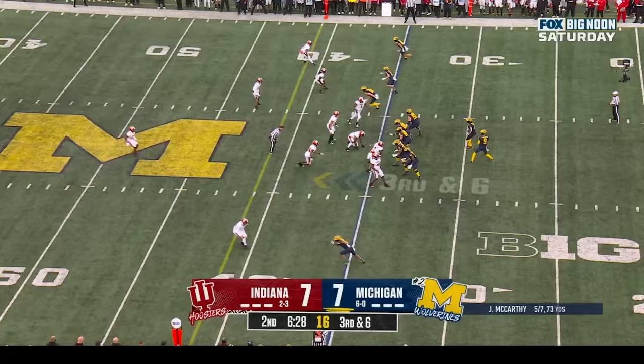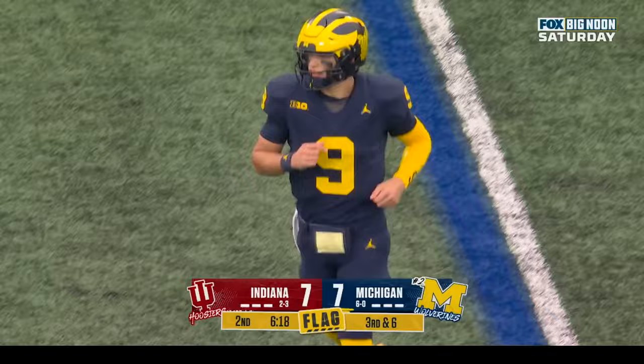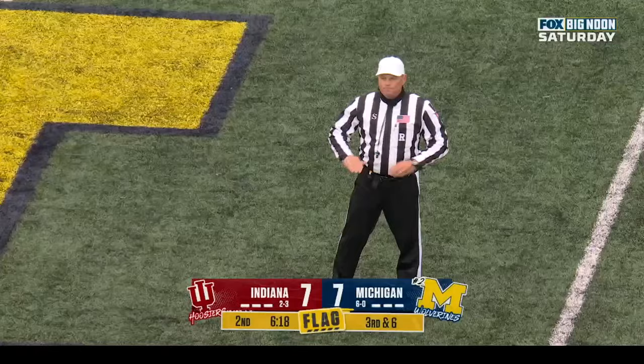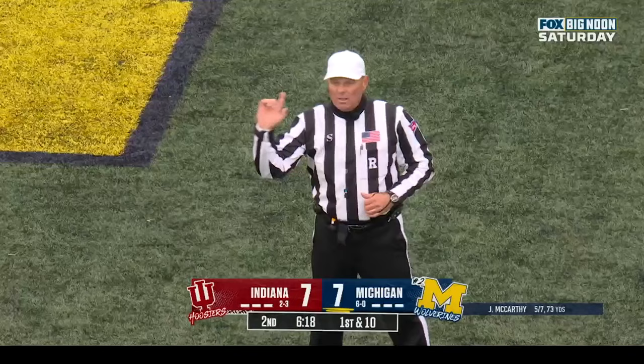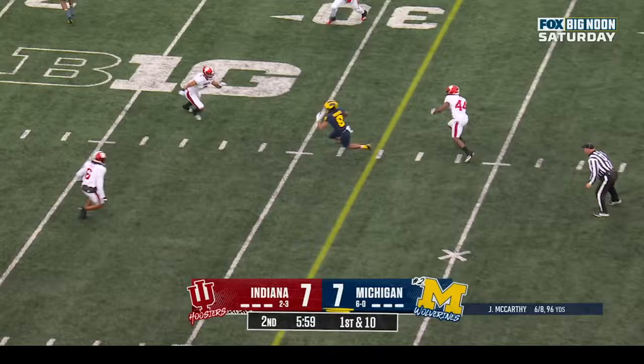Here's McCarthy looking. Flag on the play, free play. McCarthy down the field, caught, and this one reeled in by Tyler Morris. Offside, defense number 41. That penalty is declined. The result of the play is a first down. And they pitch it back to McCarthy, looking over the middle. Caught again by Tyler Morris for a first down, Wolverines.